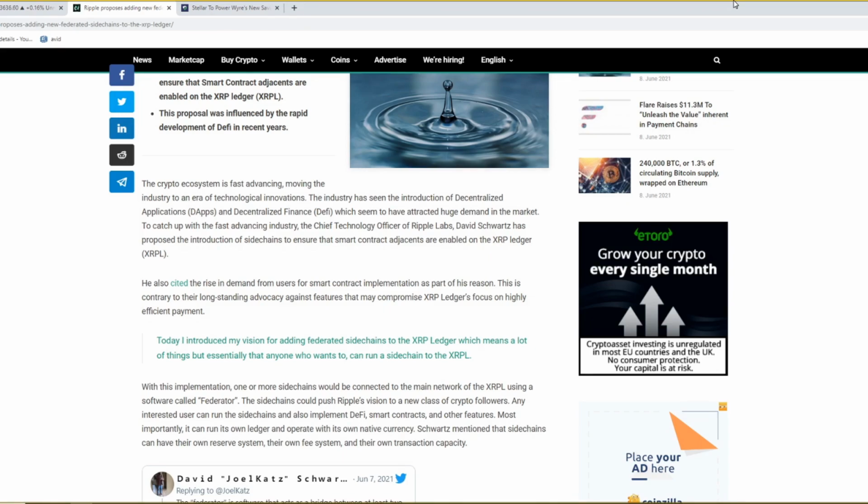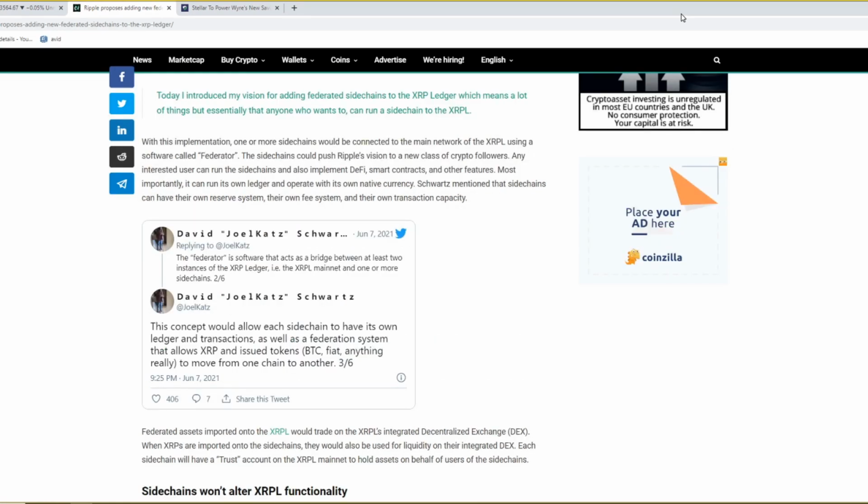Schwartz mentioned that the sidechains can have their own reserve system, their own fee system, and their own transaction capacity. And as you can see here, David Schwartz officially tweeted himself, saying the Federator is a software that acts as a bridge between at least two instances of the XRP ledger, i.e. the XRPL mainnet and one or more sidechains.